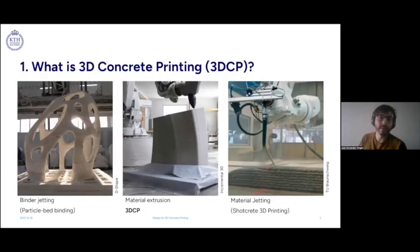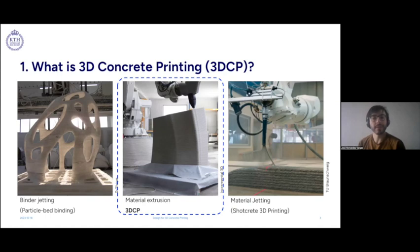As a brief introduction, what we are referring to with 3D concrete printing is this process of material extrusion, which is not the bridge that Johan presented earlier. That bridge is also concrete, but it's a completely different layering technology where dry material is selectively activated. There is also this new technology based on shotcrete, which has been developed in Germany lately.